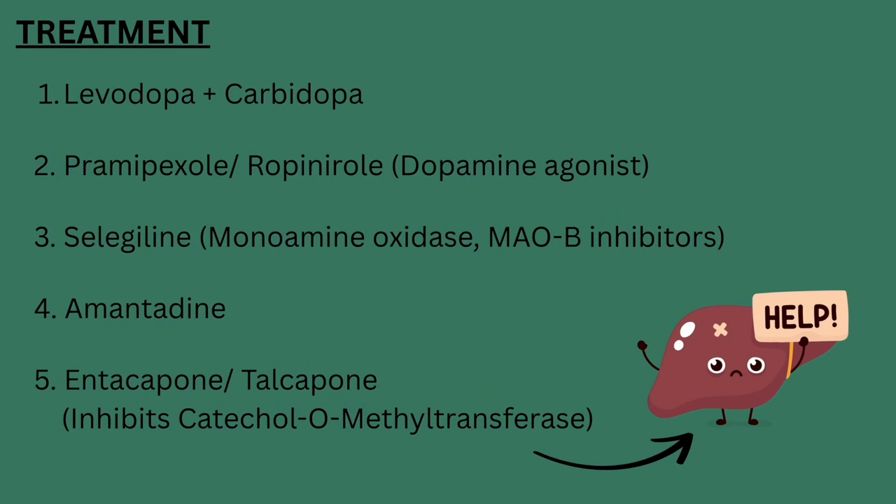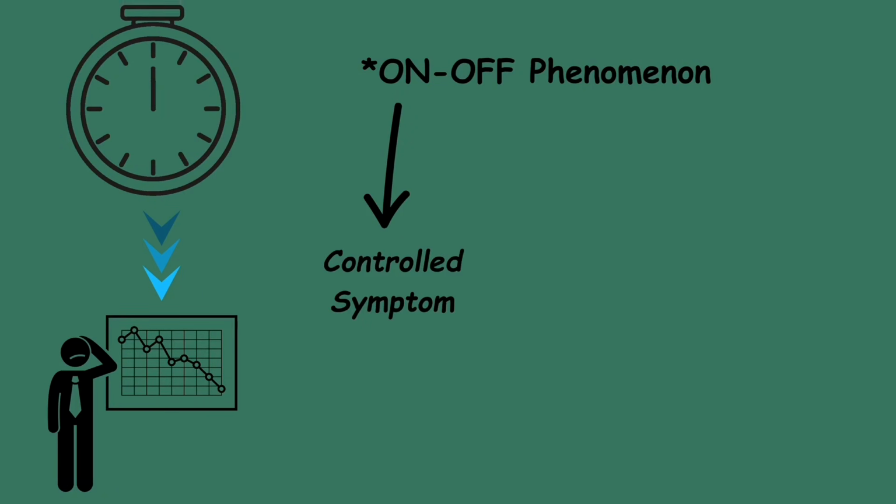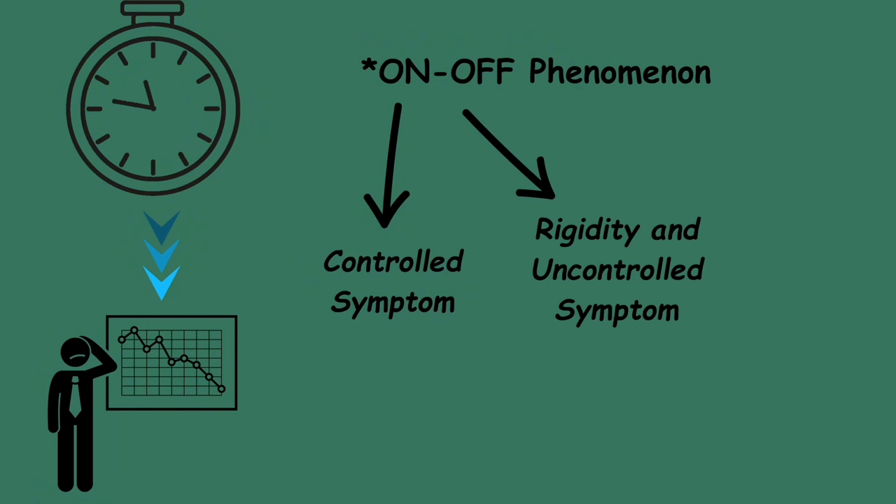Initially, medications may treat the symptoms well, but as time goes on, there is less of an effect, and the on and off phenomenon may inevitably appear with the use of levodopa. Over time, the on phase, which is the window for controlled symptoms, gets smaller and tighter, while the off phase, the window for rigidity and uncontrolled symptoms, becomes wider. This change from on to off and vice versa can happen quickly, like the flip of a light switch.